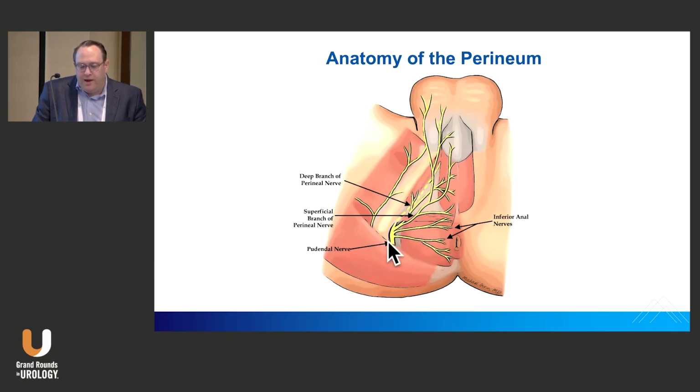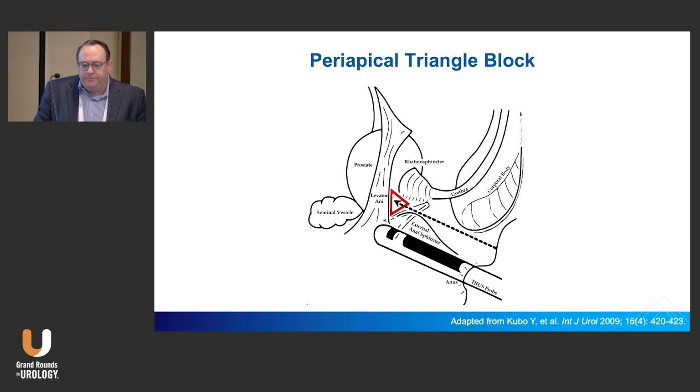Okay, so you have to somehow be able to block all these peripheral nerves and or block the trunk of the pudendal nerve in order for the patient to be able to tolerate you going through the skin, the soft tissue, the levator ani muscle complex to tolerate this procedure under local. In addition to that, you have to numb the prostate itself, which is not innervated by the pudendal nerve, but rather the pelvic plexus.